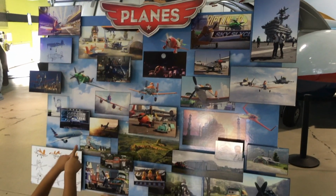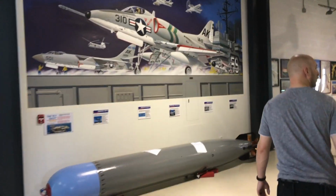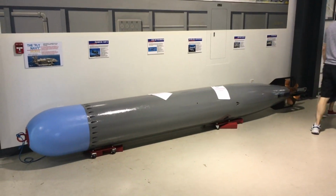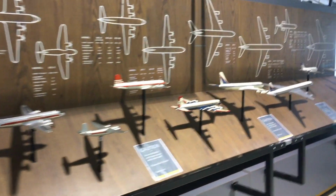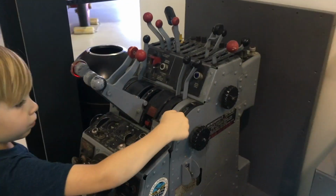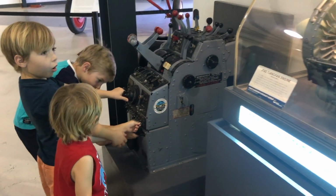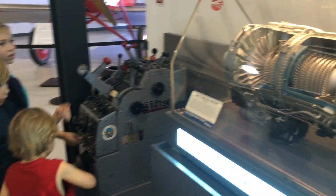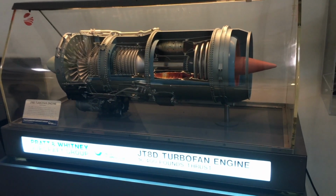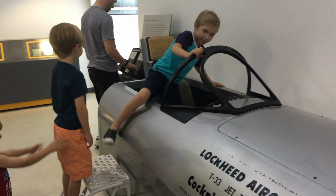Look it. Whoa. That's a torpedo. That's what shoots out of submarines. Hey, Lincoln, what does this do? Now, oh, this stuff works. Yeah. Turbo fan engine. This is a cockpit. It's a one seat.